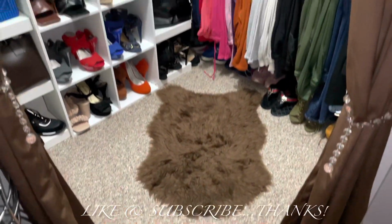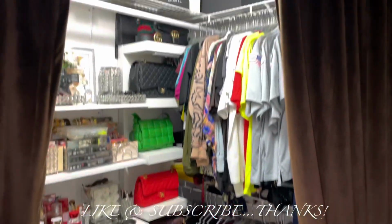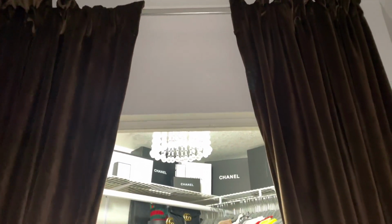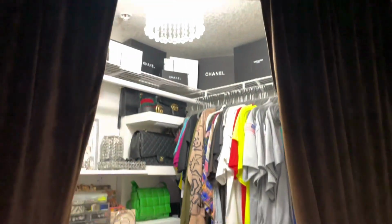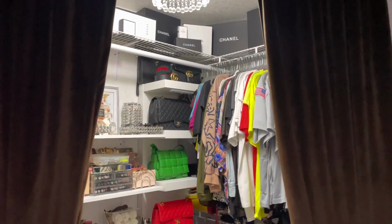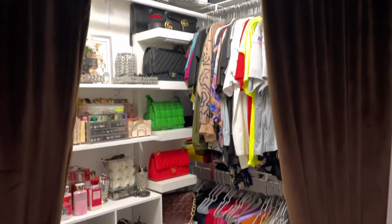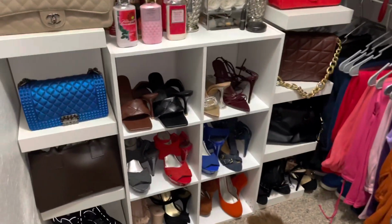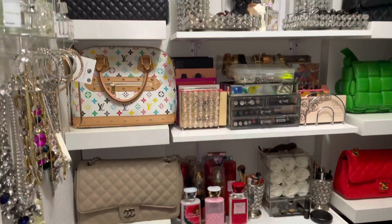Okay, y'all, so this is pretty much the entrance of the closet, and as you all see, I do have some curtains. I think these curtains are like 96 inches that I got from Amazon. I had doors here, but I took those doors off because they kept falling off, and it was a hassle putting them back on and then them coming off. But anyway, here is an overview of the closet, how it looks.